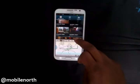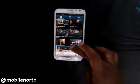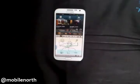And of course with the multi-window, you're not fixed to these sizes, so if you need a little bit more at the top, you can get that. If you need a little bit more at the bottom, you can get that as well.